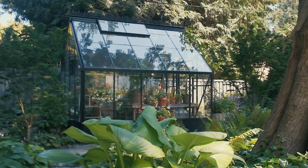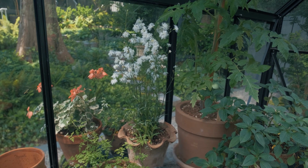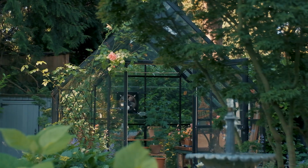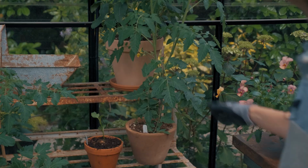I start quite early in the year. I mean, that's the best part. So January, February, when it's miserable, I can be tucked away in the greenhouse. It's lovely and toasty and warm. It makes it feel like springtime isn't months off.